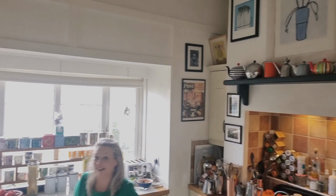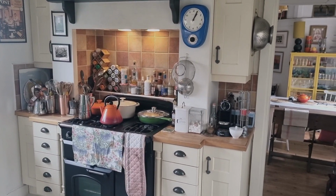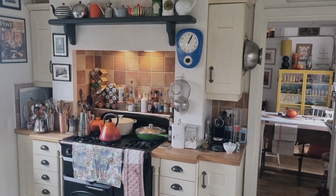It's just a pleasure, and it's where people now come and congregate, and the children stop moaning about this being such a cold area. So it has been absolutely such a positive change for us in this household.